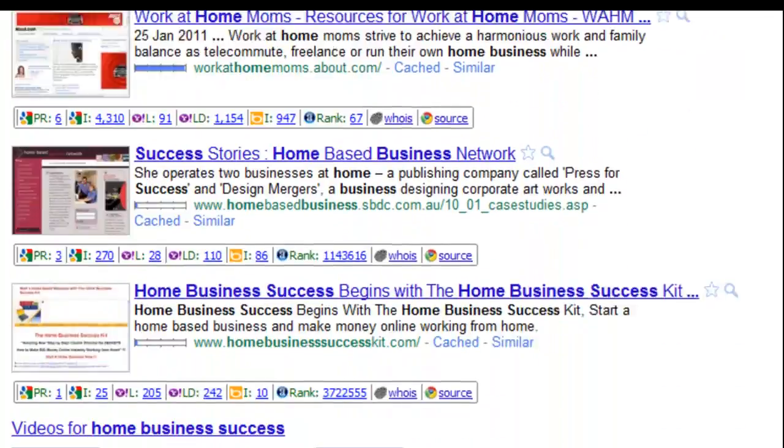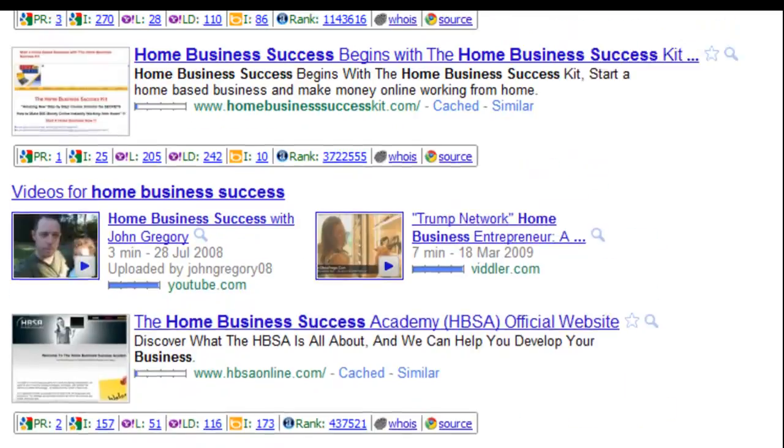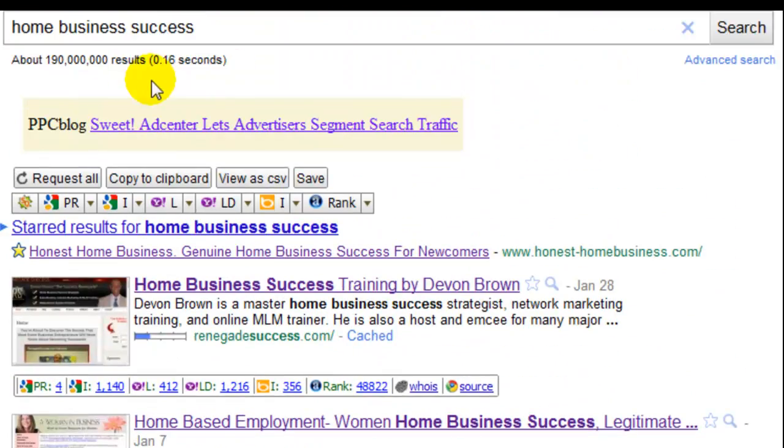And you can see nothing's really changed. There's a few extra ones in there, but the majority of them are the same ones that we saw on .co.uk, and that was also backed up by the fact that this hasn't grown much. They're both huge numbers to start with. So Mr. Devon Brown has to leave this position, I'm afraid, and so does A Woman in Business. She's going to have to leave there, because I'm not interested in those two being above me.